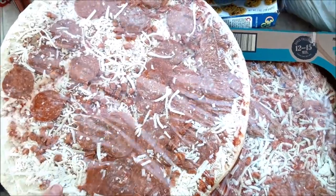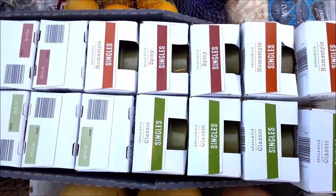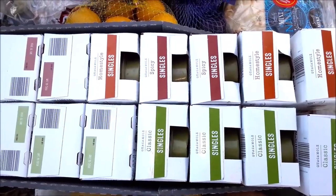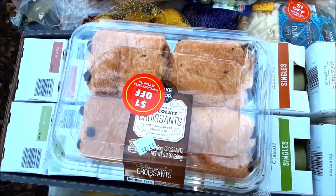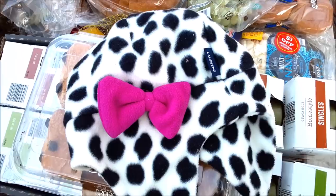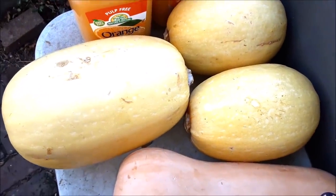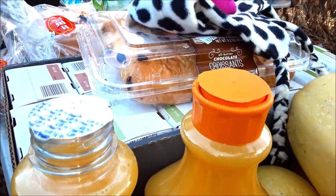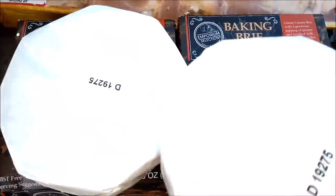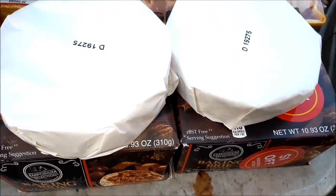Here we are home again with this super duper haul, so let's take a look. We got two pizzas. Here we go. Frugal Daddy loves these. We got this whole case of the guacamole singles, half spicy and half classic. They are delish. Love them. Plus some chocolate croissants and some child's hat that I need to wash and donate. A cantaloupe, three butternut squashes, three spaghetti squashes, and two 1.5 liter bottles of orange juice with top issues. But safety seal's intact. We have four baking bries, those two and these two. I took these two out of the boxes, I don't know why, for easy transport, I guess, or because they were falling out of their boxes, I suppose.